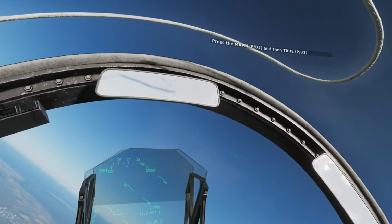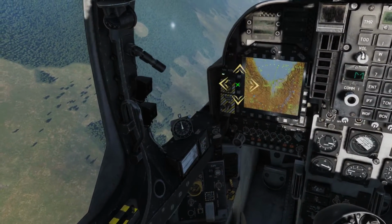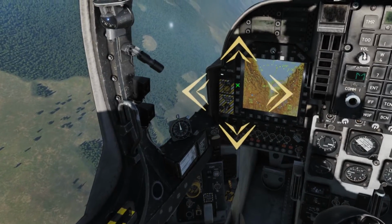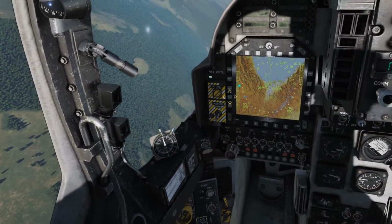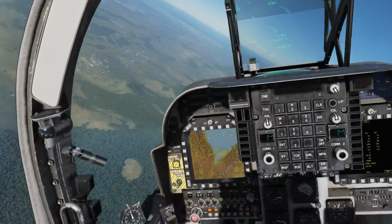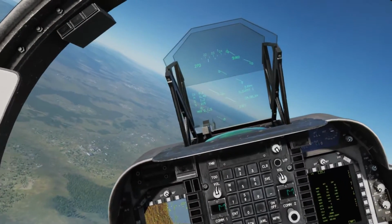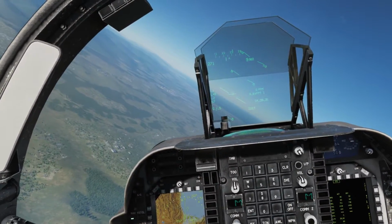Press the MAPM on push button 3 and then True on push button 2. This button changes between the True and Magnetic heading on the HUD and EHSI. When True is boxed, the letter T is also visible next to the heading tape on your HUD. Return to Magnetic heading display and let me know when you are ready to continue.